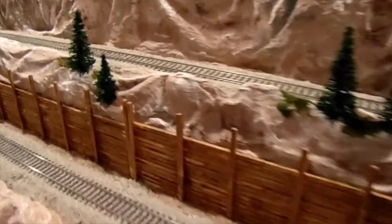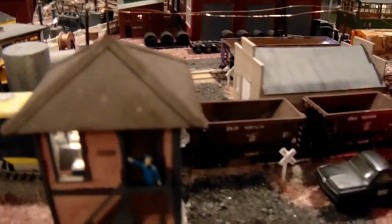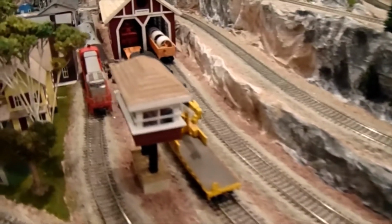Of course, there was the video on the cribbing. You see all this cribbing along here. And the shacks and the towers. Here's the flagman tower and the yard tower. Another view of the yard tower there. The one over to the city area.